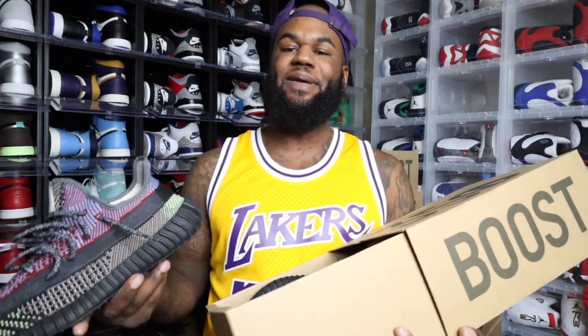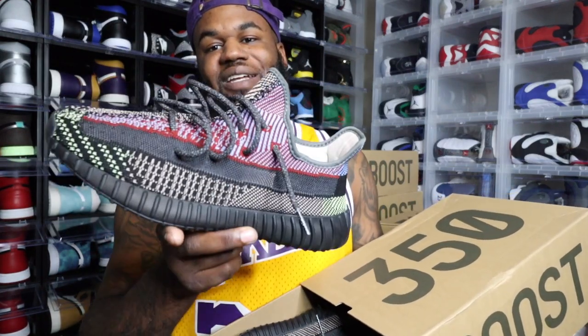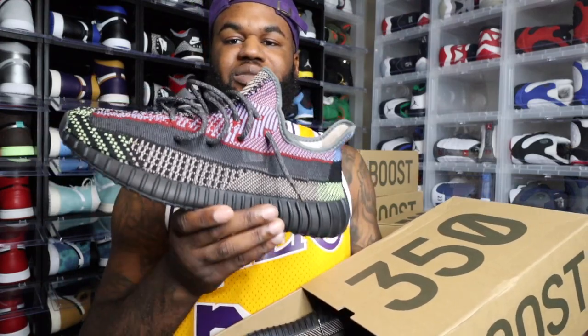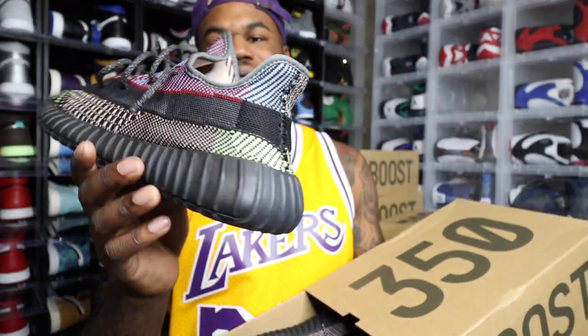A lot of people didn't like this shoe until after they came out, but you can definitely wear these during the fall time. And like I said, with them black Yeezys, I know how it go. But Yeezy just don't really produce Yeezys with color. So this colorway right here was just so fire to me. You don't get that pull tab on the back. Some people don't like it.